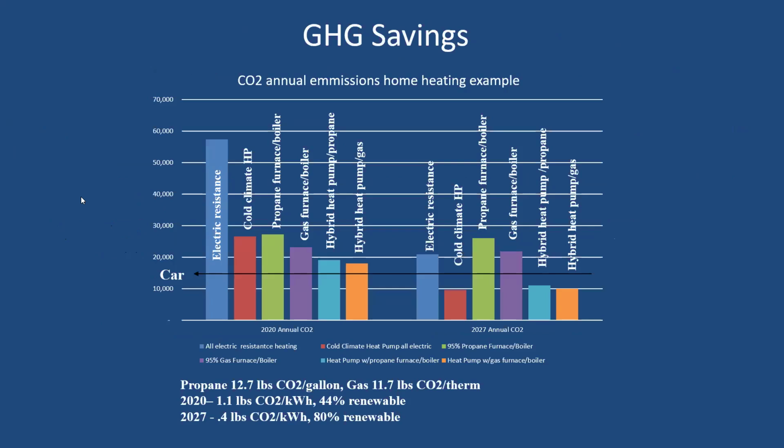Let's talk about emissions. I don't have numbers for things like sulfur and NOx, but many people use GHG to compare things. This is the 2022 annual CO2 for these different systems based on the Colorado utility average emission intensity, which says, okay, I'm putting electricity into these devices. How much CO2 am I putting out to deliver that? Notice a car is around here. Heating systems and cars are your biggest energy uses, and also what produce the most pollution, etc.